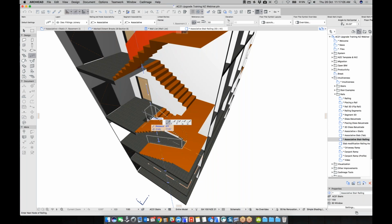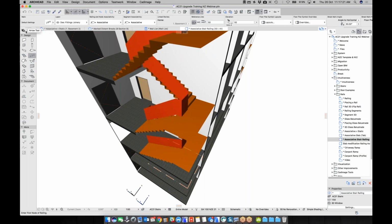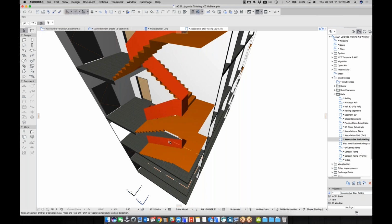I can go to the next stair at the bottom. Click. Go away up to the top to the next stair and double click to finish. So now I have this one railing that's going up these multiple stairs.